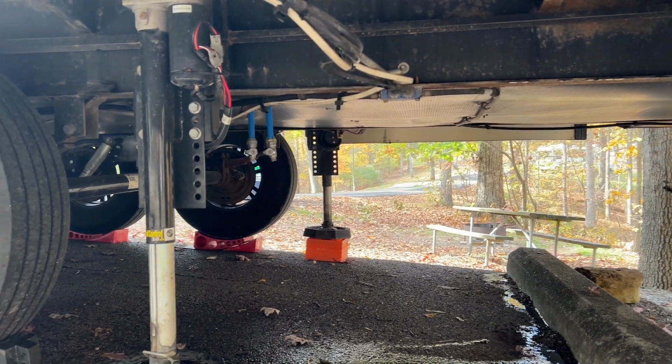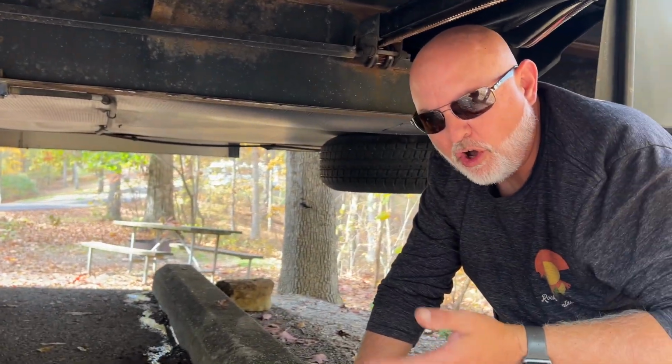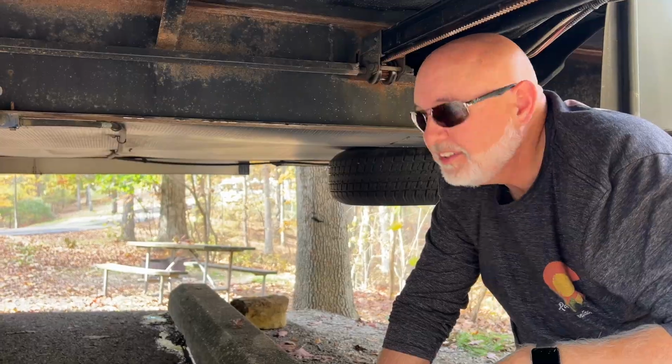So that's what that is for, and it's a known issue. We could have had it done. That was not a recall, but we could have had a warranty repair done, but I didn't want to miss camping, and it's really not that big a deal when you put valves on it.